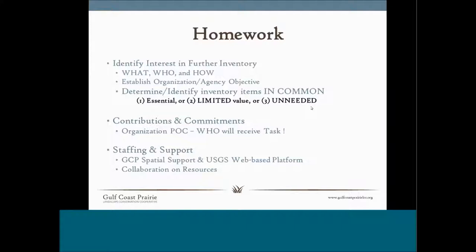And we have a commitment from Craig, who's been patiently listening to this, that he will continue to give his spatial support with next steps in trying to come up with a platform that we can collectively use and share some resources.